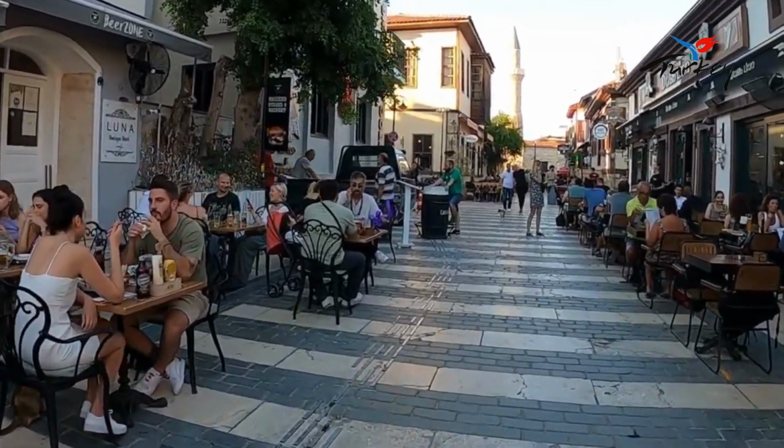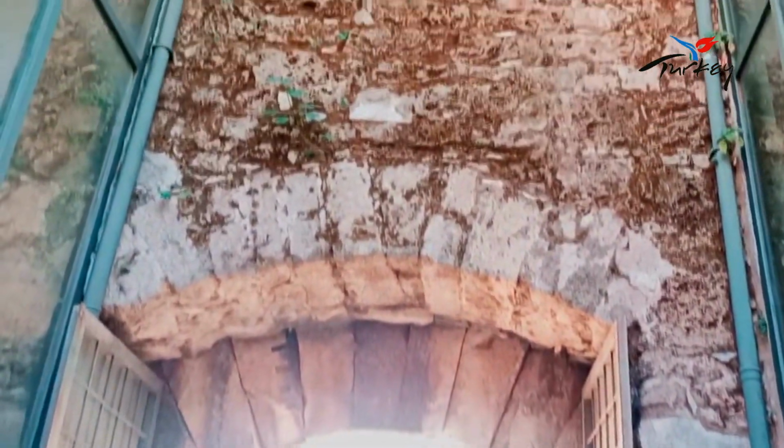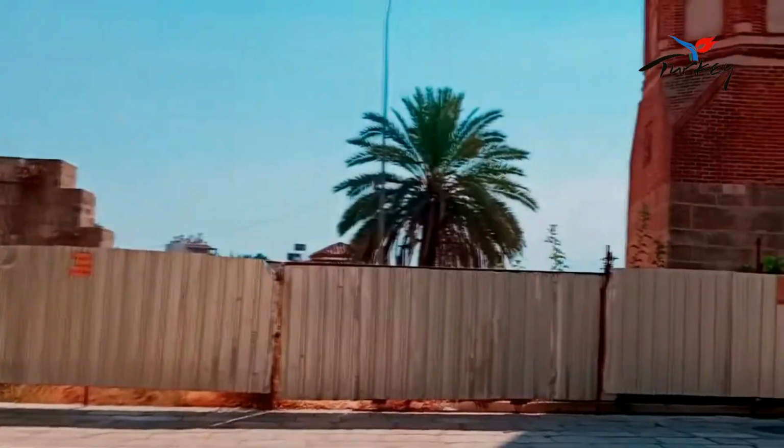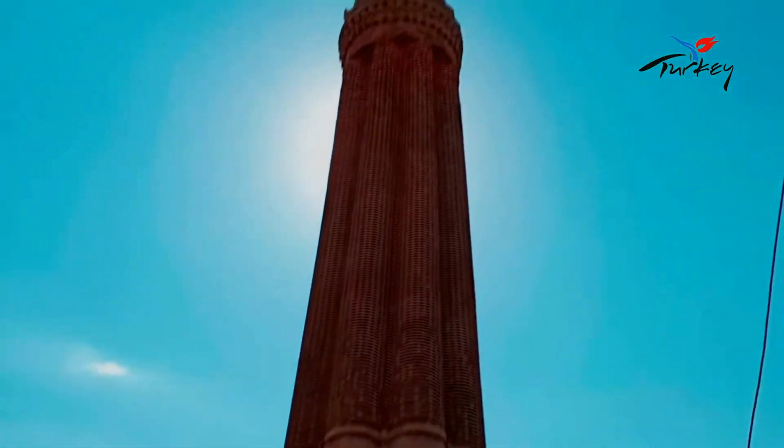While walking around the castle, you will come across the Imaret Madrasa. Imaret Madrasa, located in the Kaleiçi region, which has an important place in Antalya's cultural heritage, was built in the 13th century. Located right opposite the Yivliminare Mosque, which is the symbol of the city, this structure carries the traces of the past to visitors and reflects the rich cultural heritage of Antalya.